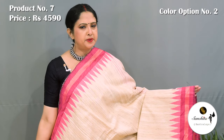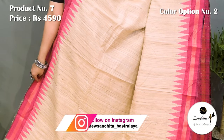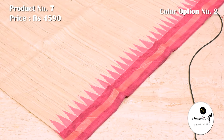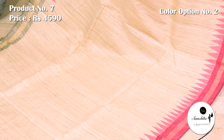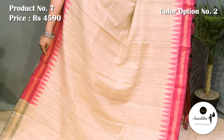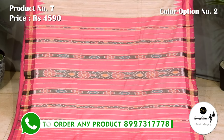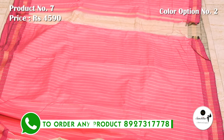Ghicha Tussar with baby pink border. Ikat weaved contrast pallu in light pink color. Similar pattern continued in the blouse piece.